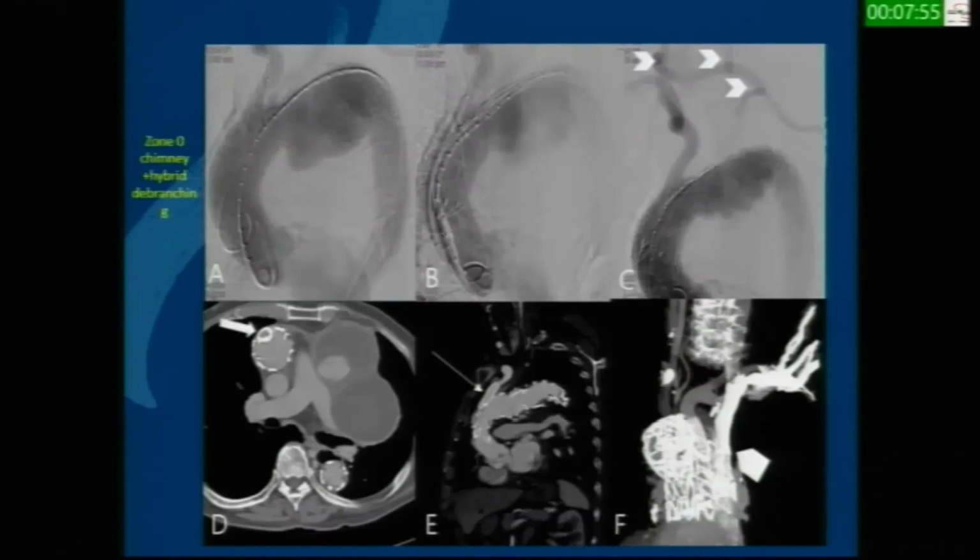For more detail about zone zero chimney and hybrid debranching, we depend on a single aortic arch chimney to avoid gutter area in high-risk patients. We start with hybrid debranching to the left common carotid and left subclavian from the right common carotid. After that, we access the brachiocephalic and ascending aortic arch from femoral access. After that, we open the endograft and a chimney. You can see in follow-up the relation between the chimney graft and the endograft. There is no endoleak in different sections.